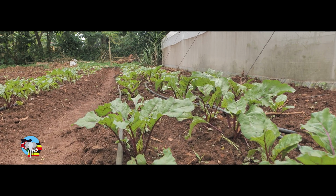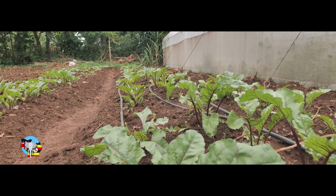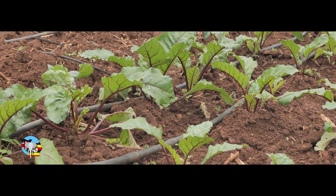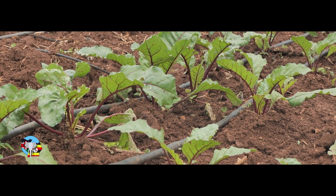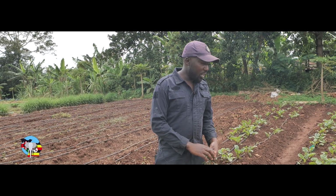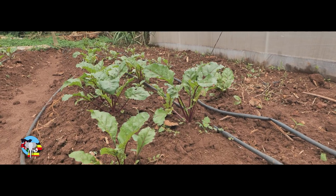Here we start our field. This is beetroot. This beetroot is just about a month and a half old. It's on irrigation, as you can see, so we don't really mind the time we plant, because we have the water we can feed it with, and it's the most effective way to go.